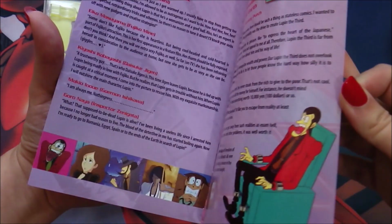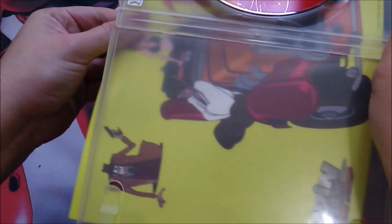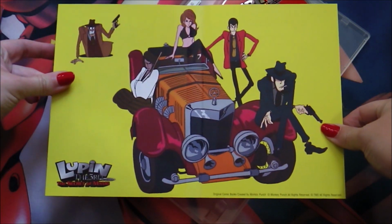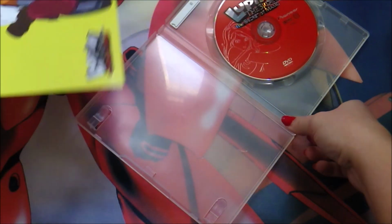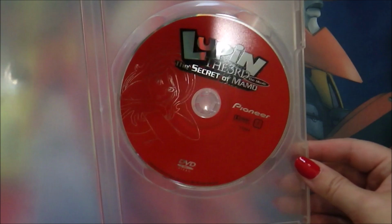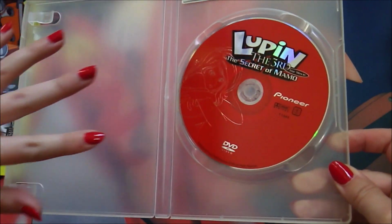It's very, very cool. And this Pioneer set also came with the reversible poster, so you can actually take this out and you get this image. Very cool. I'm not actually going to bother doing that, but hey, you can do that. And then this is the disc. I'm not going to go into too much detail about each of these things because I have a lot to go through.